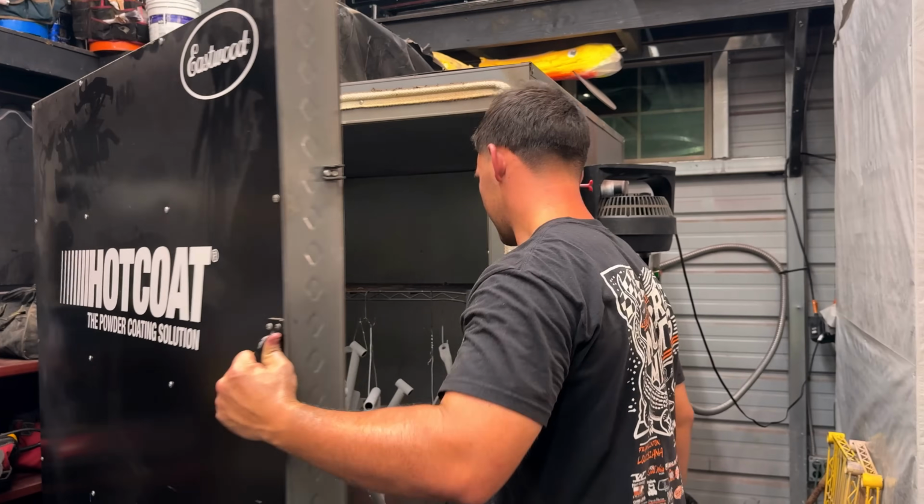Now it's time to throw some sauce on the frame. Late night working, the oven makes it about 10 degrees hotter in the shop, and it's 90 degrees outside. So we're burning up in this thing, getting it done.